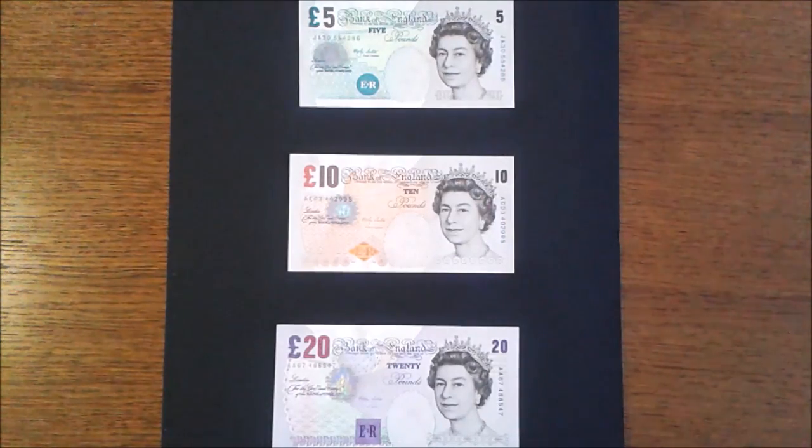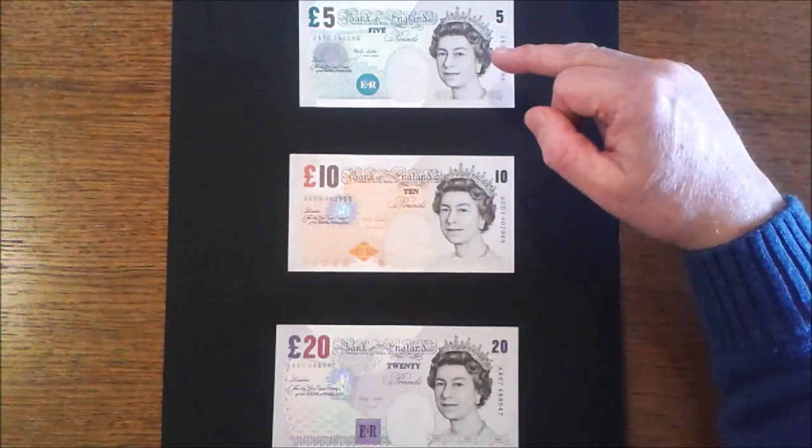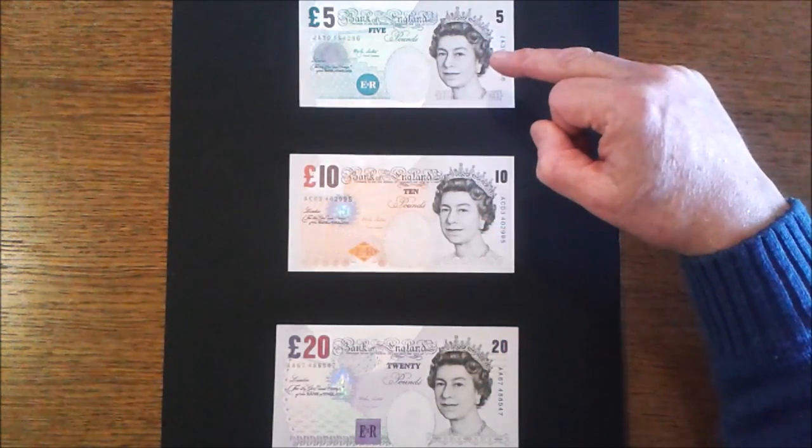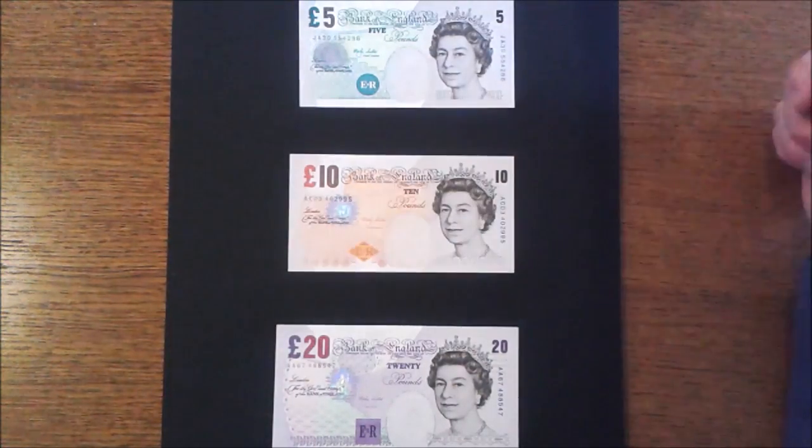So going back a bit, this is Series E, the latest revised Series E, and this is 1999, 2000 and 2002. We still use this one. But we also use the Churchill note as well, and we still use the tenner.